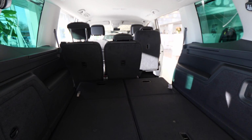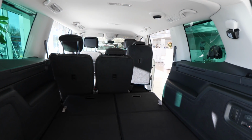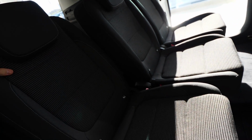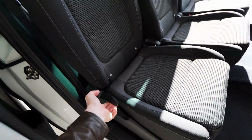And you see, when all the seats are up, you see how much space you still have in the trunk, and that's also something that really impressed me. And yeah, what can I say? I think you can see with your own eyes in the images. But my opinion is that this car is amazingly practical.